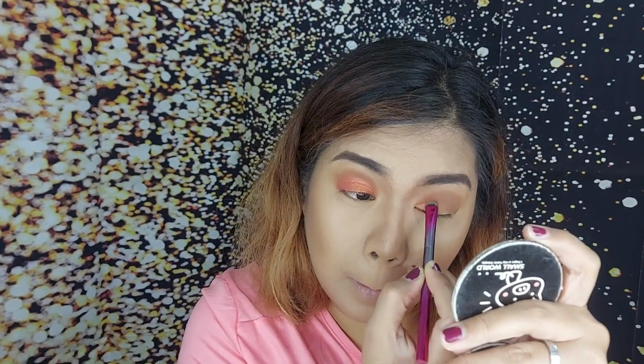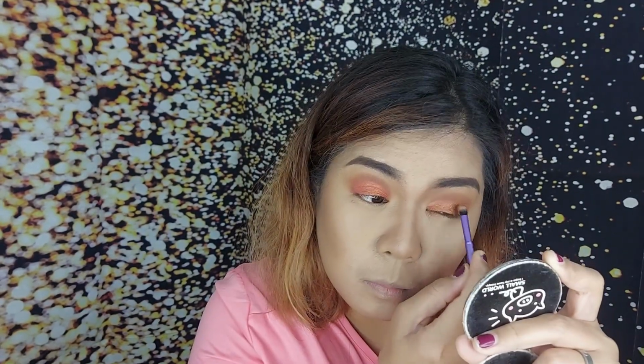So, let's try naman si Reina Bells. Di ko alam kung kailangan din siya naka-foil. Let's try first na hindi. I'm also using a synthetic dense brush. Okay. So, same. We need to foil it when using a synthetic brush. So, ito na. Ito na yung pinaka-color payoff ng dalawang palette.